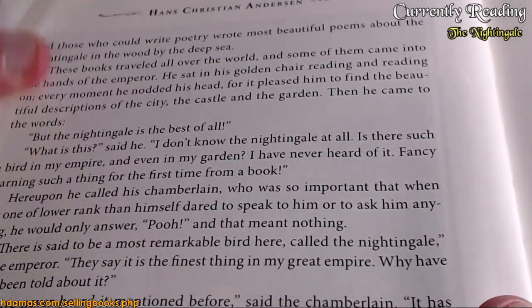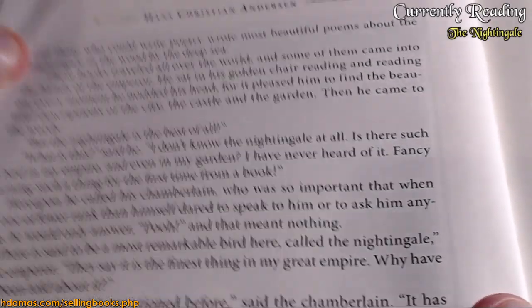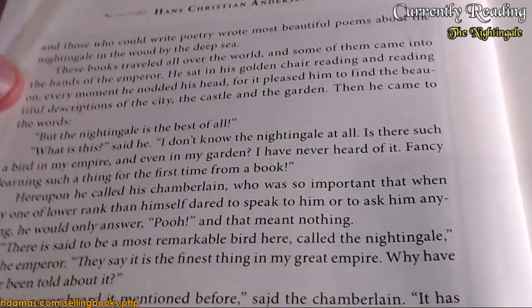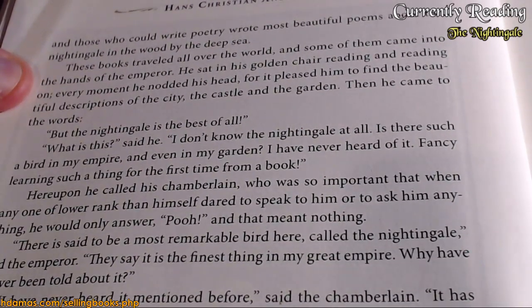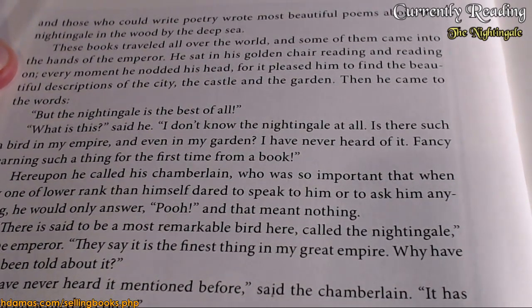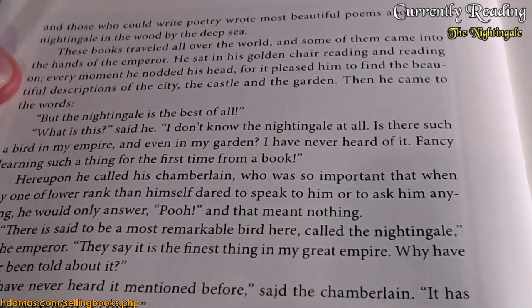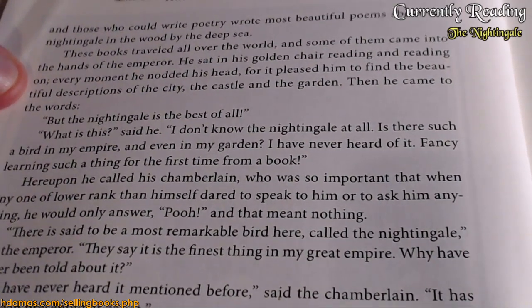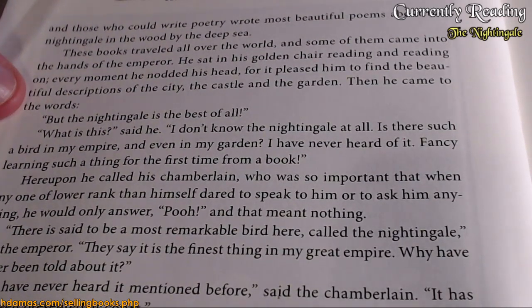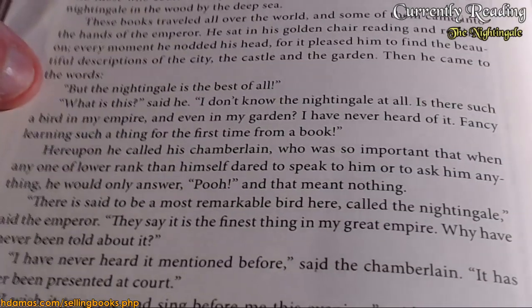And those who could write poetry wrote most beautiful poems about the nightingale in the wood by the deep sea. These books traveled all over the world, and some of them came into the hands of the emperor. He sat in his golden chair reading and reading on. Every moment he nodded his head, for it pleased him to find the beautiful descriptions of the city, the castle, and the garden. Then he came to the words, "But the nightingale is the best of all."